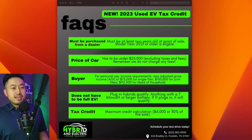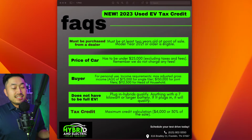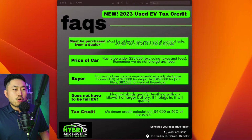So, the new 2023 used electric vehicle tax credit. Of course, it's got to be used. The main thing, which I actually did not know until yesterday when I read this, was that it must be purchased from a dealer. So no private party sales, nothing where you could just make up a bill of sale. It has to be from a dealer. That's not to say there aren't cars that get sold to dealers all the time, so maybe two private party people could get together and work with the dealer. Who knows? But it must be purchased from a dealer, so it probably has to be run through their bill of sale. There's probably processing fees on top of that, and of course there's tax, as with any vehicle purchase. It must also be at least 2 years old at point of sale, so model year 2021 or older is eligible.